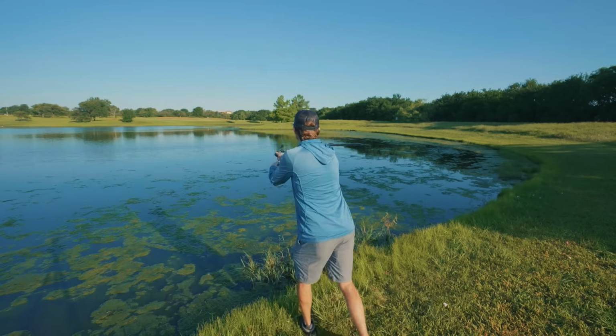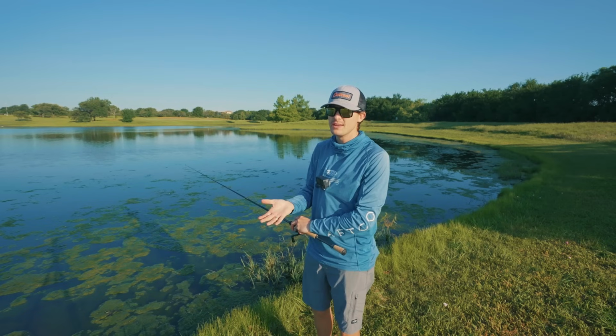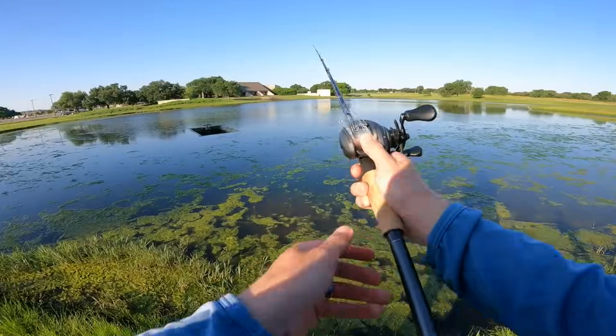I'm gonna keep catching them. Gonna keep busting my skunk. Although to be fair, the frog did bust my skunk. I caught one, but I wasn't having a great day before now. Oh, yeah.